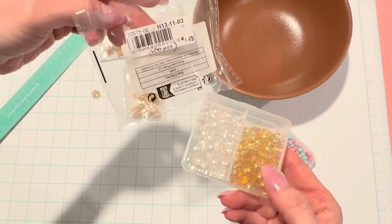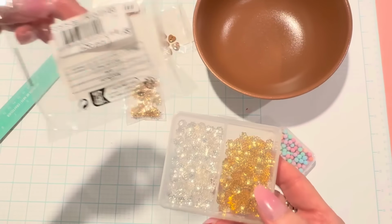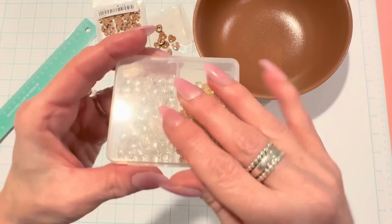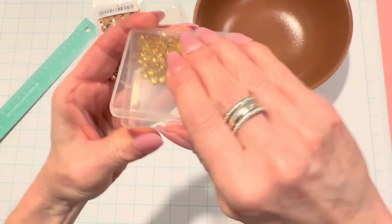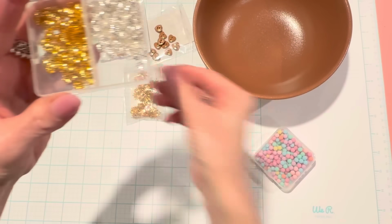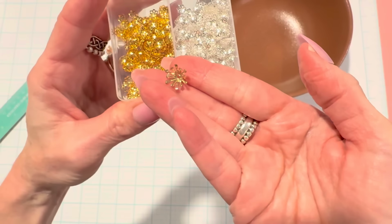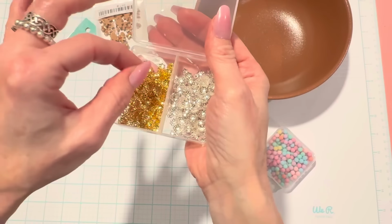There's 600 pieces supposedly for $1.58. And these also came in 9mm size, but I needed some smaller ones too. So I don't know why I keep trying to drop these. So this is the more yellowy gold, as opposed to the KC gold. KC is a little bit more, I don't know, rose goldish.